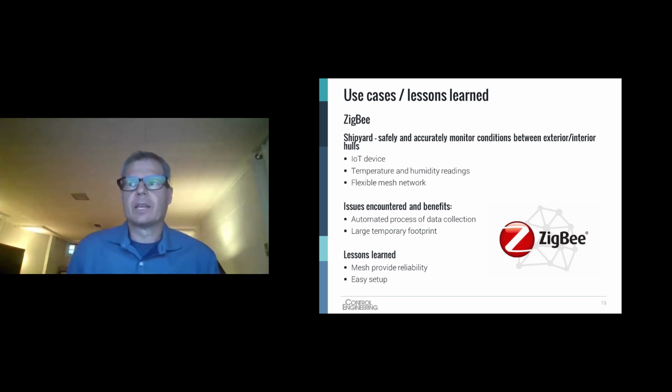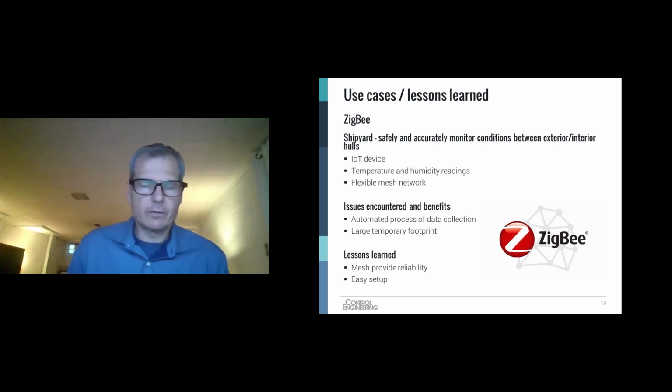Now, because it's on a ship, we were looking at different wireless technologies and found that Zigbee was the better choice for this application because of the mesh network. Zigbee offers a very flexible and easy to set up mesh, and that mesh provided the robustness we wanted out of our network, because it didn't need a big footprint. It wasn't in an open field. It wasn't under the four walls and roof of a traditional manufacturing space. But we were able to connect all these devices and then talk to a primary host computer.